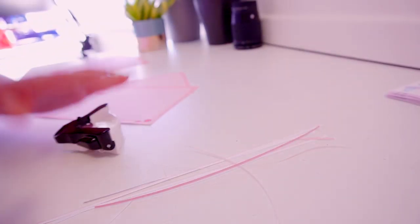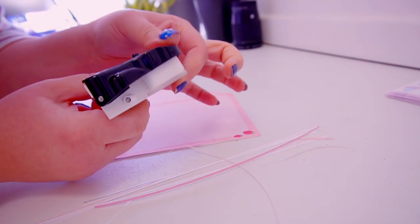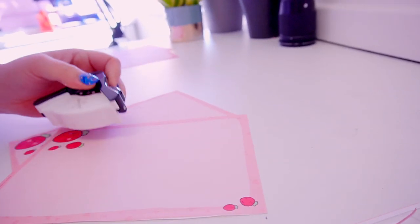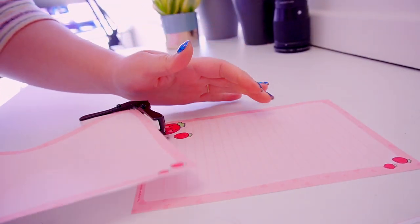And if you want it to be super fancy, I've got this little corner clipper which rounds the corners. I don't know what they're called, but like corner rounders. I got this from Hobbycraft ages ago. I'm going to clip the corner of my printed sheets. Oh my gosh, they look so cute. And just round the corners to make it look even prettier.